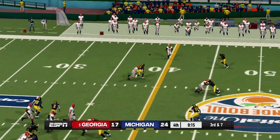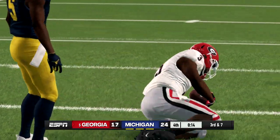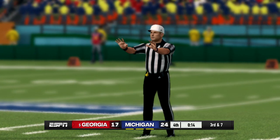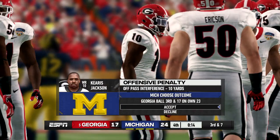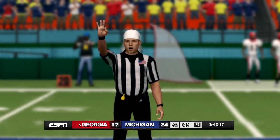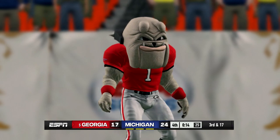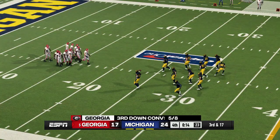Here comes the pressure. Brought down in the open field. This one will be interference, but who's it going to be called on? Pass interference. Offense. It'll be third down again after that penalty. Yeah, now they have more yards to pick up for the first down. Third and even longer now after the penalty.